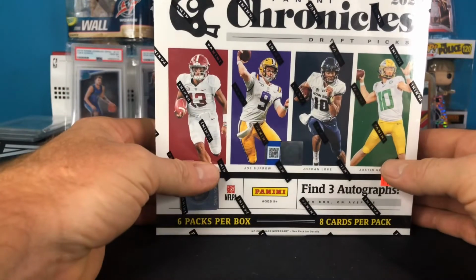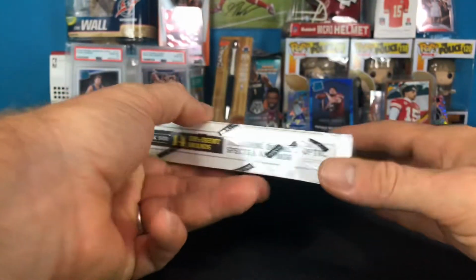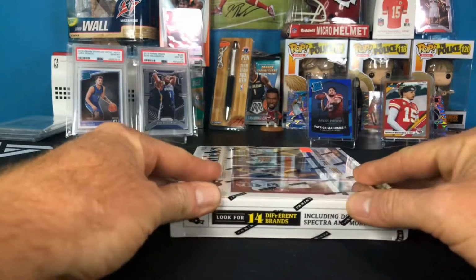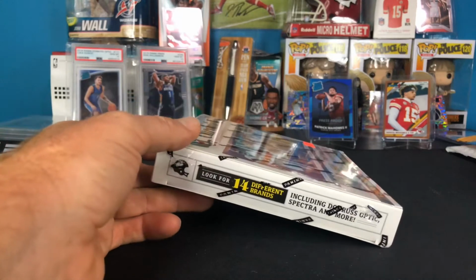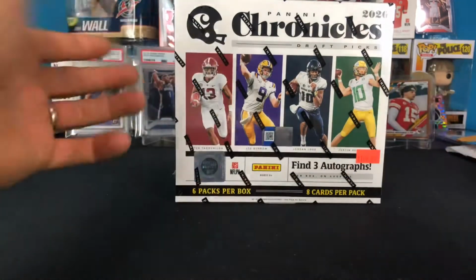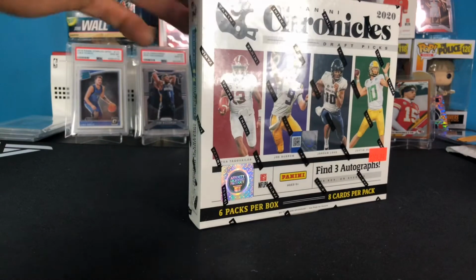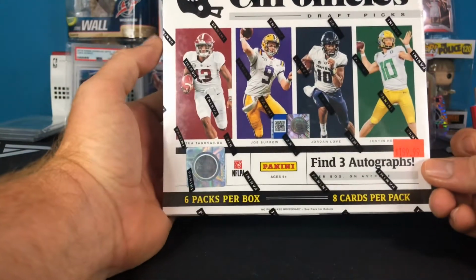Plus, I love Chronicles. This will be the first time ever opening any Chronicles football-wise. I have opened a couple of things of baseball, but the majority of the Chronicles I've dealt with have been basketball, which I love. Probably, hands down, my favorite brand of cards in any of the sports. I just love the different cards you get out of it, all the different brands, the ones they didn't make or might preview that are upcoming. Chronicles is awesome. With this box, you're going to find three autographs.